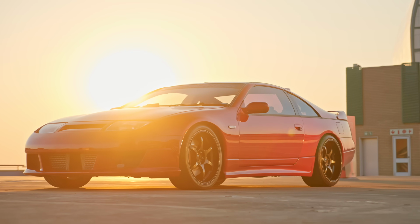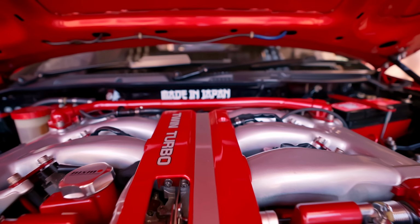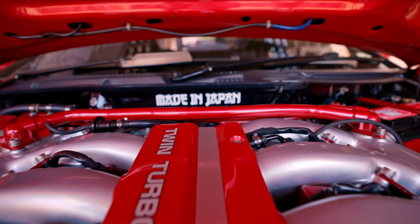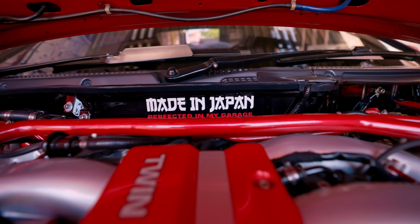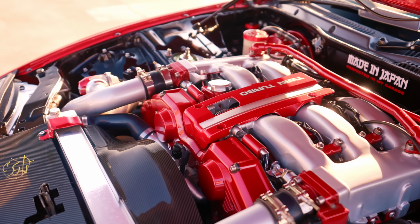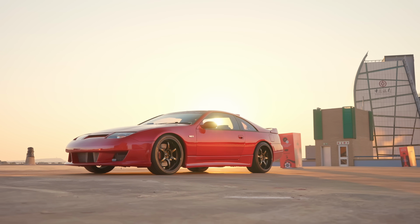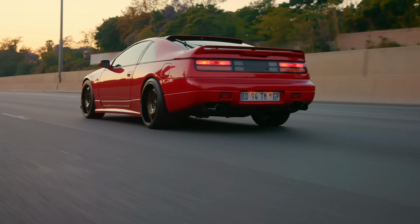Stock motor, 300 horsepower. This one now about 600 horsepower, so double the output just with bigger turbos and breather mods. So there are some restrictions of getting air in and air out on these motors in the factory setup. So by changing exhaust manifolds and intake pipes and things like that, you open up the motor so much it can breathe a lot better, make a lot more horsepower. So about double the boost from stock and double the horsepower.